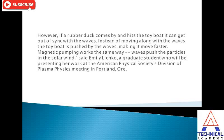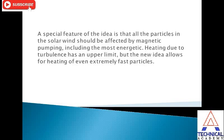Waves push the particles in the solar wind, said Emily Litko, a graduate student who will be presenting her work at the American Physical Society's Division of Plasma Physics meeting in Portland, Oregon. A special feature of the idea is that all the particles in the solar wind should be affected by magnetic pumping, including the most energetic. Heating due to turbulence has an upper limit, but a new idea allows for heating of even extremely fast particles.